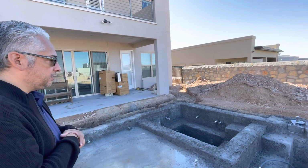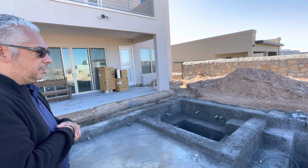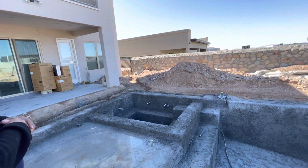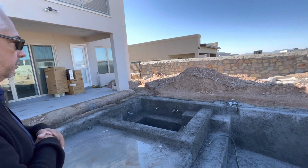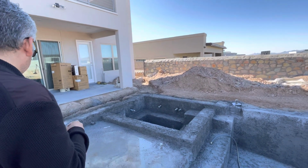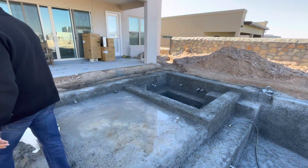This particular hot tub is level, so it's not raised. We've got a pool cover that's going to be opening and closing, so level is what we needed at this point. I want to talk about the spa. And watch your step over here.